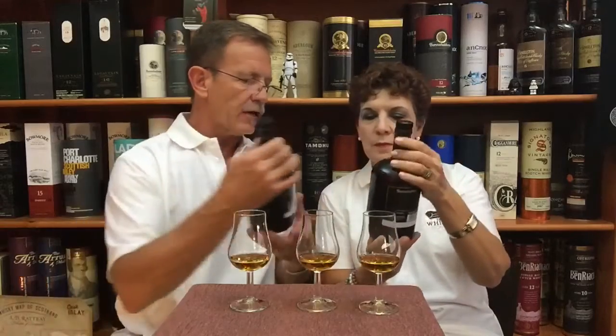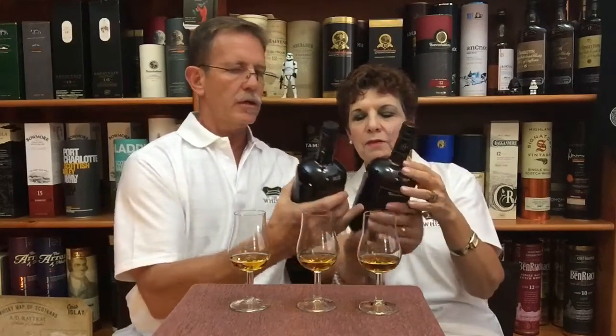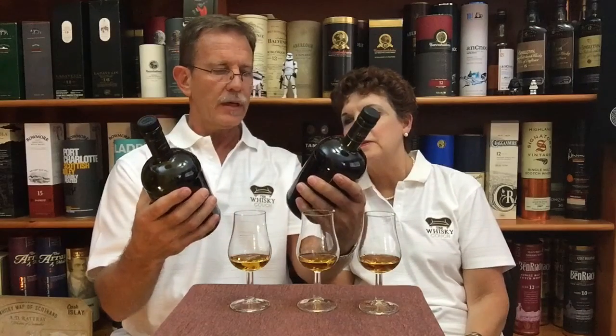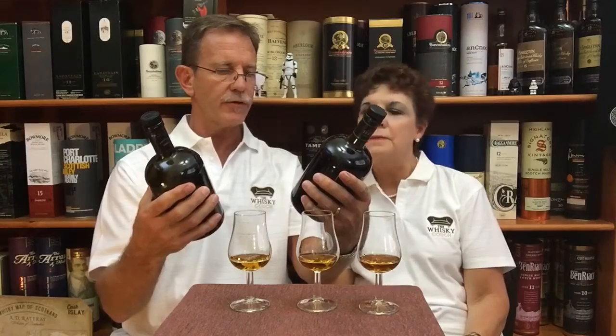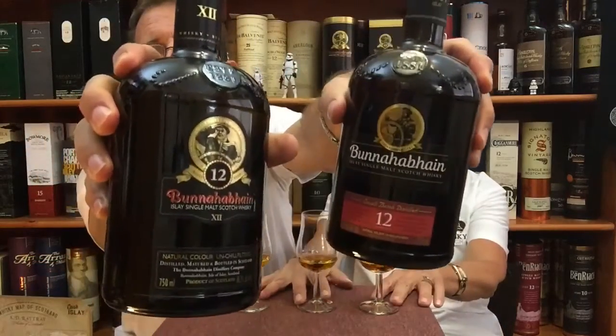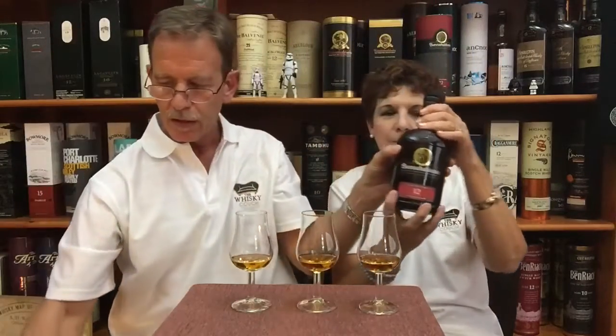But now they added the maroon. Yeah, but I mean the bottle itself. Yeah, the bottle shape. But now just the labeling changed. And again 46.3% in the newest release. So we're looking at 43%, 46.3, 46.3, and in the previous and the latest release, unchill-filtered, natural color.